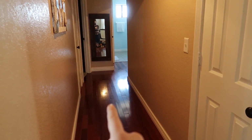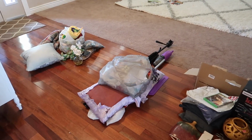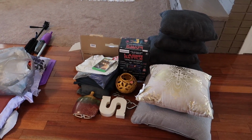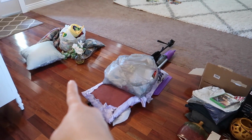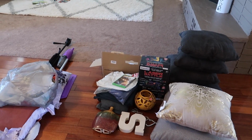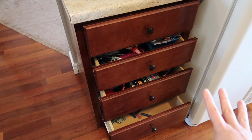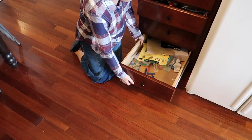So I got all 3 of the hall closets cleaned out and organized and decluttered, and my piles out here of stuff to get rid of has grown tremendously. This pile right here is stuff that I'm going to sell. This pile is trash. This pile is donation. Also, whatever I can't sell out of this pile, I'm just going to donate it so I can just get rid of it. Next, I'm going to work on cleaning out these 4 drawers here by the fridge. These drawers are just so packed full of stuff and they're so unorganized.